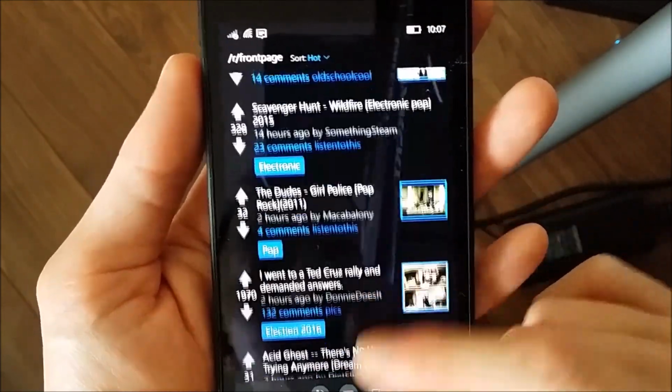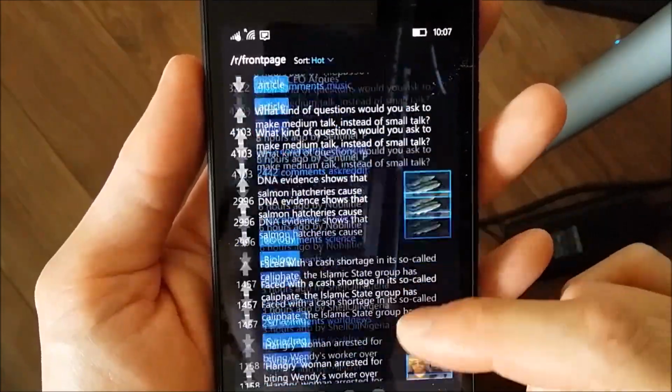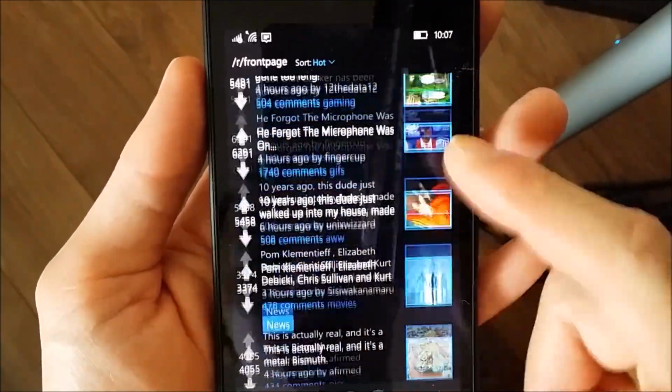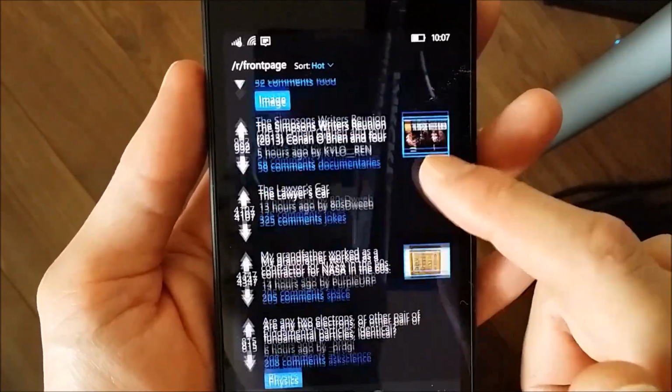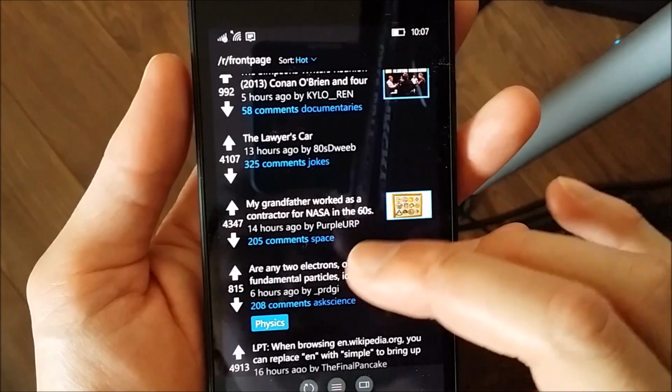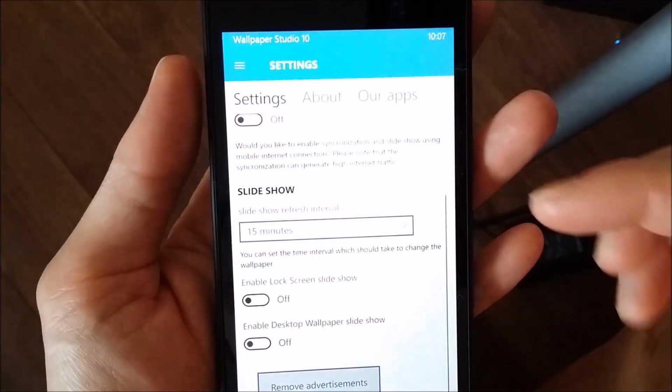So that's about it. These are the 4 apps that I was really, really interested in. I think it's pretty awesome. I don't know if the other Androids or iPhone has these kind of apps, but I think for Windows, especially that Windows 10 wallpaper one, that's an awesome feature.